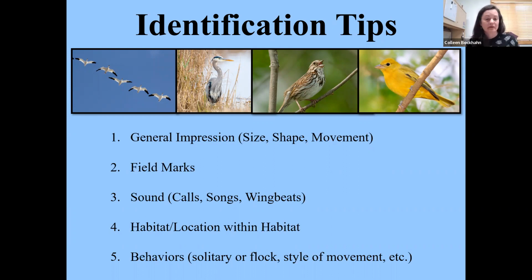Finally, you can look at behaviors. So kind of putting all of those other pieces together. If you see a species of bird often enough, you'll start to pick up on their behaviors. So these are things like, what is their feeding style? Are they digging around on the ground with their feet? Are they flipping over leaves with their beak? Maybe they move really fast throughout a shrub versus sitting in one place. And so I'll mention some of these behaviors throughout the presentation that actually help to figure out some of the species that I've decided to choose for us today. So again, these are all things to sort of keep in mind as you're bird watching.